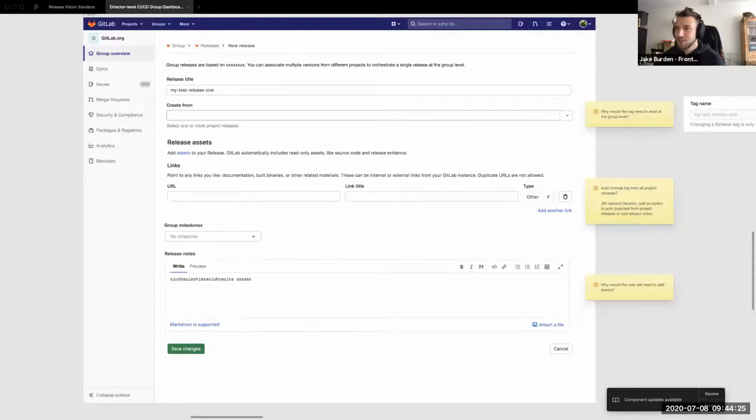I think I'm just thinking and processing it at the same time, but I think this looks good to me. This makes sense for creating these group level artifacts.